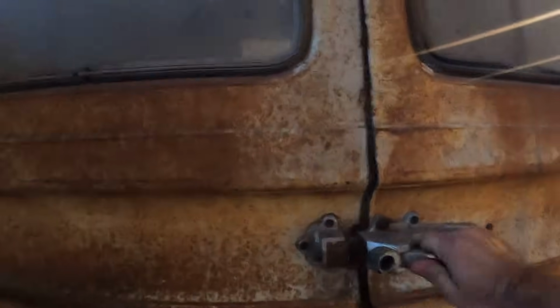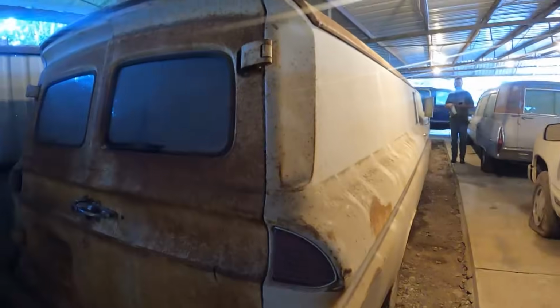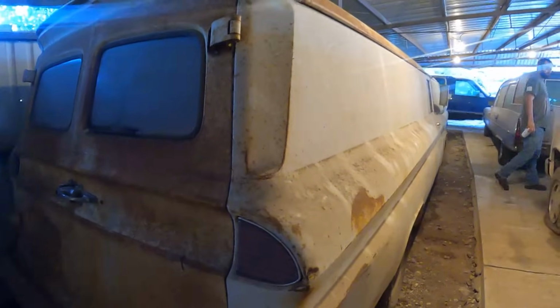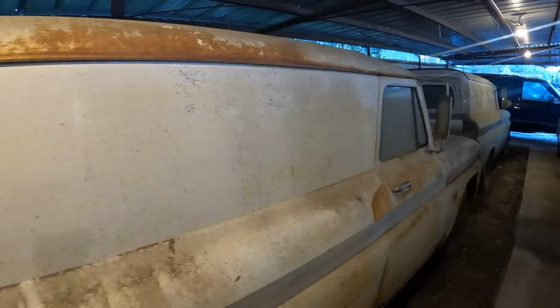Oops, sorry. Goofy latch on that thing. Yeah, this is an interesting latch. Yeah, it's a cool little truck. It is cool. You turn the light on, I'm like, geez, I had no clue it was that long until you turn the light on. Well, that's the two examples. The half tons, short wheelbase, pretty much.